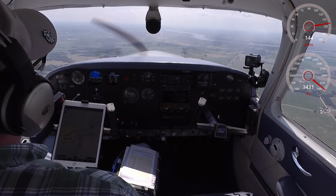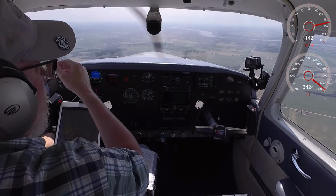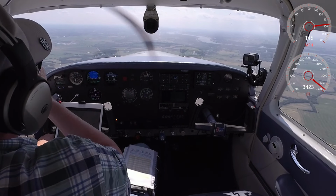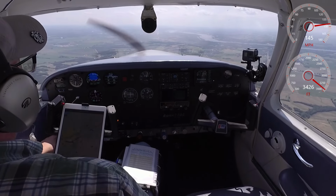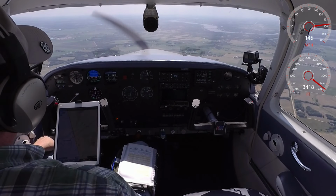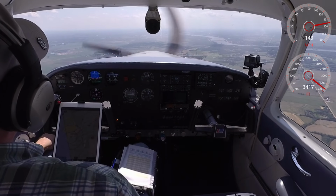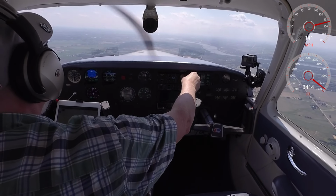Now we're going to do the same thing as I did before. Since the wind is that way, we're going to fly heading mode and let the wind drift us towards 27. Instead of nav mode, we're going to let the wind drift us to the south, because she wanted us heading for the end of 27. In 2 minutes, we'll start our descent. We want to go down to 1700.